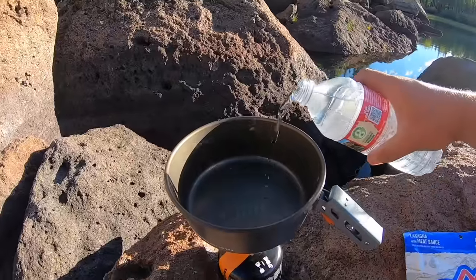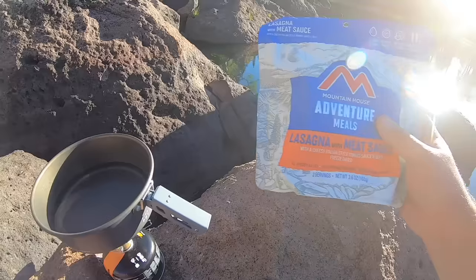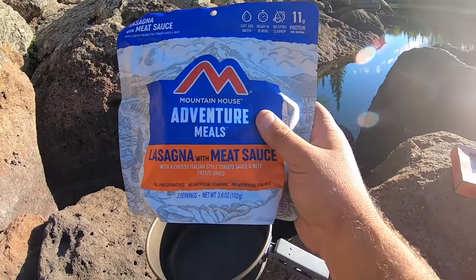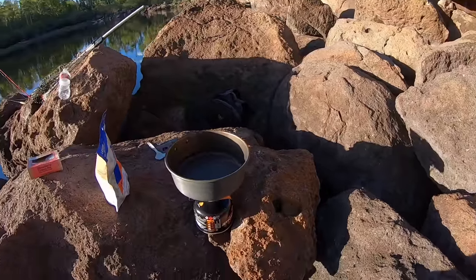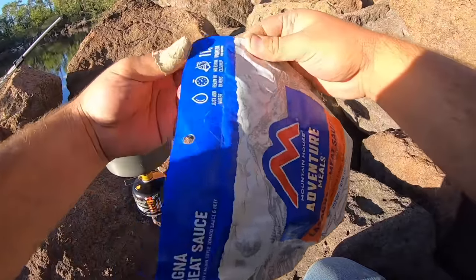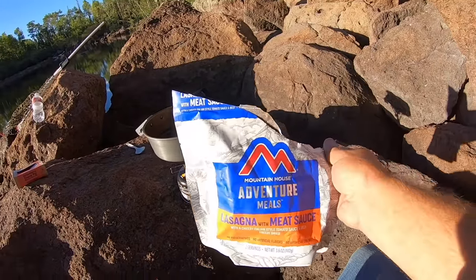Just boil up some water. Here we go, that should be enough. It's been a minute since I've had one of these. I'm excited. There's really nowhere to sit or cook along these boulders. There's no flat surfaces. It's kind of a pain, but we're making it work. Go ahead and open this thing up. These things are so good. They're so expensive. It's like 13, 14 bucks for one of these.